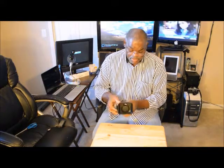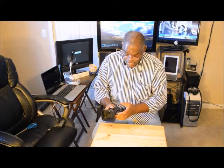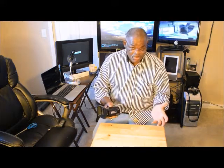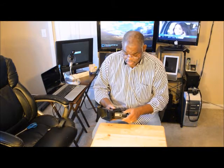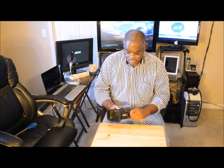You'll get the shot, but you might have to deal with the green background from the night vision. But going to the low level, it's between getting it and not getting it at all. If you had another camera, you wouldn't be able to see anything with a certain amount of low light. But this thing can just about see in the dark, even without the night vision.